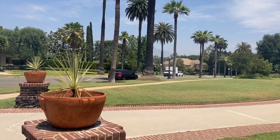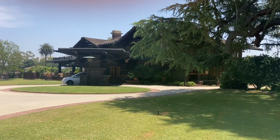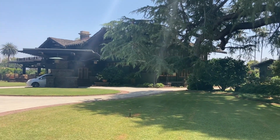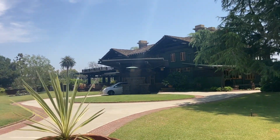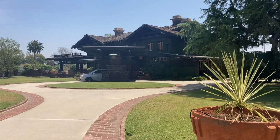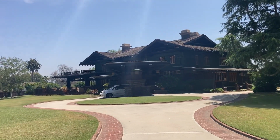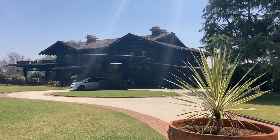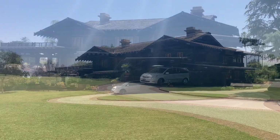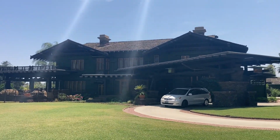This is what the neighborhood here looks like. And there's the Blacker House. We're not going to be going in because it's a private residence. So apparently this was built in 1907.